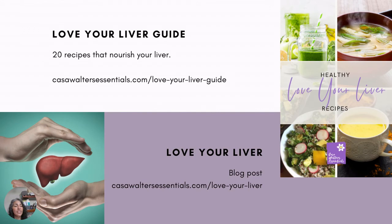All right, so some resources and tools for you. I have put together a Love Your Liver guide. So this has in it a little bit more information too about food in general as medicine. But there's also some recipes in there that I had mentioned before, that I've used and still use and love, and it's become part of our menu planning, and it's been part of our menu planning for years.